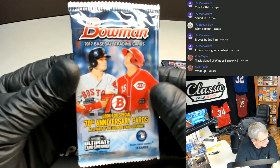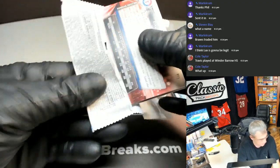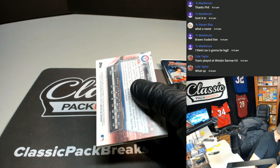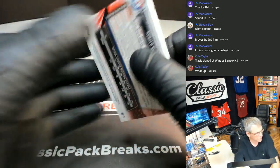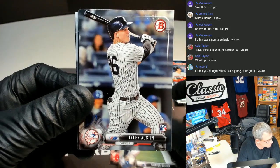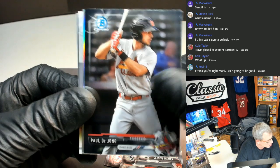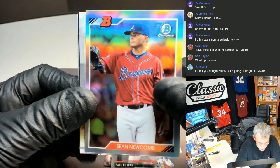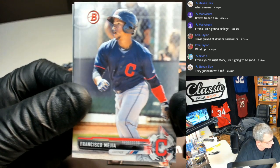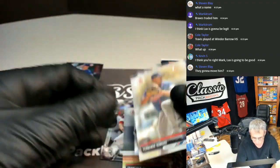Alright guys, here we go. What up, Cole? There's Mookie. Tyler Austin. Carson Fulmer again. Come on, baby. Paul DeJong. Damn. Same card? Damn it. Paul DeJong. Sean Newcomb. Mejia. And there's our other chrome, Jurado. Romero and Guzman.